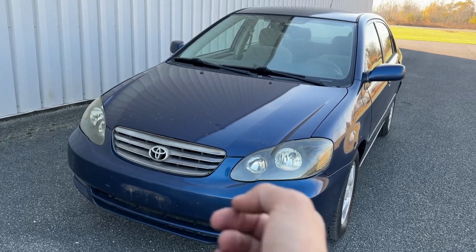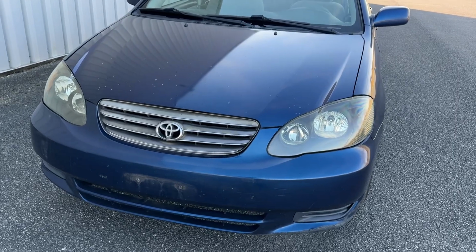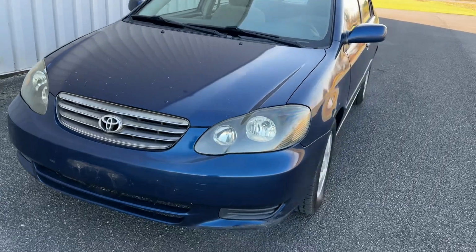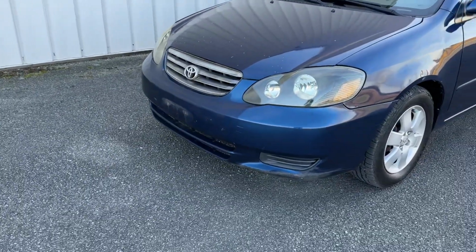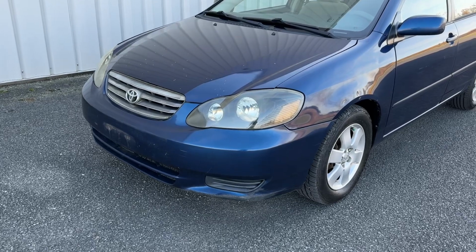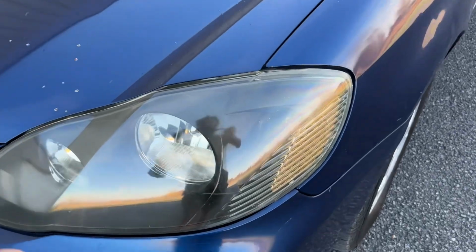But again, a one owner, super low mileage. It was manufactured in August of 2003, so that makes it over 21 years old, and it's only got 103,000 miles on it. That's remarkable. And they took, again, one owner took extremely good care of it, no accidents, and tons of evidence of great maintenance, including, and we'll start with these headlights.